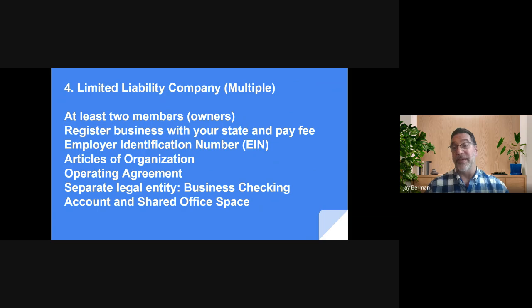But for the LLC to be completely legit, to be completely legal, your business has to be completely separate from yourself. And in order to demonstrate that, you need to have articles of organization, an operating agreement, a separate business checking account in the business's name, and some sort of an office space.